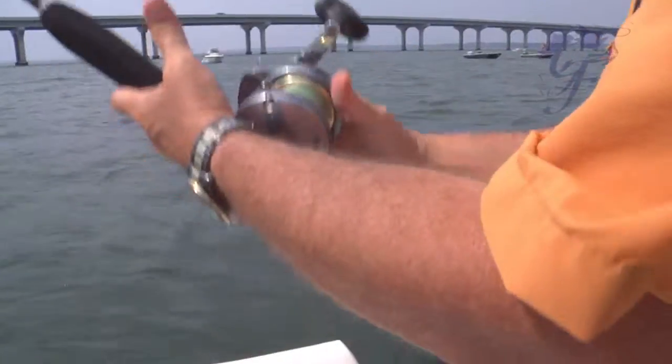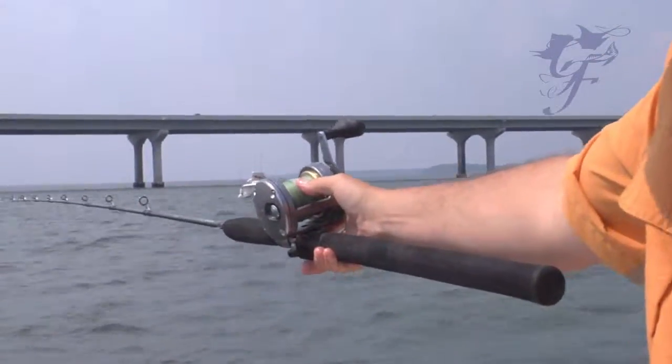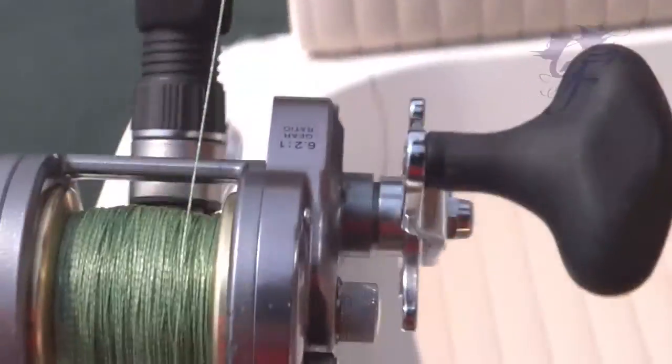As the cobia inhale and move off with the bait, the light drag will alert me and allow the cobia to swim off without too much resistance. I pick up the rod, tighten the drag, pull back with a constant pressure, and let the circle hook and the cobia hook itself.